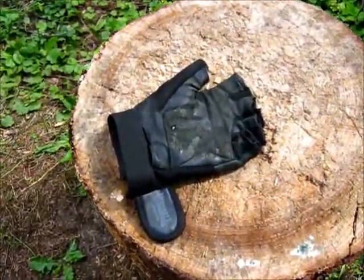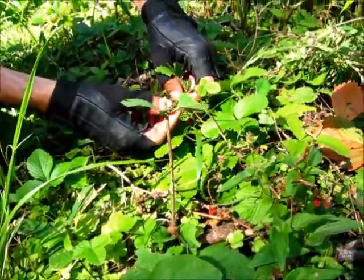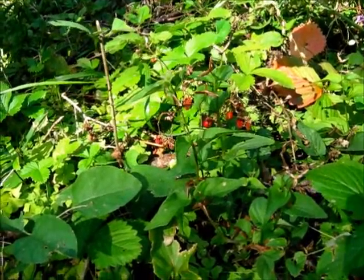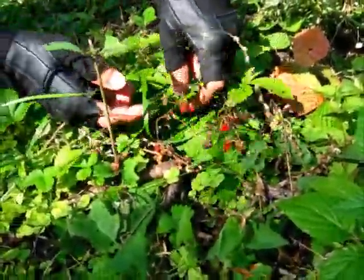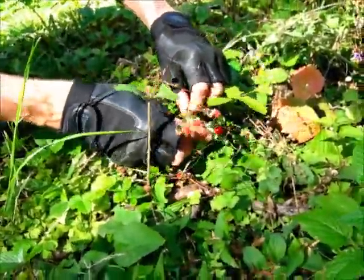Sacrifices have been made. A wild strawberry appears. Probably from the second harvest lot. Go figure. They're good. They're really good.